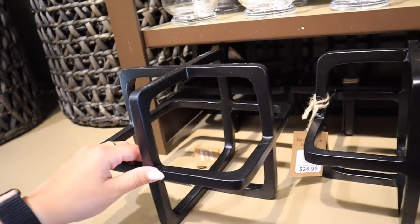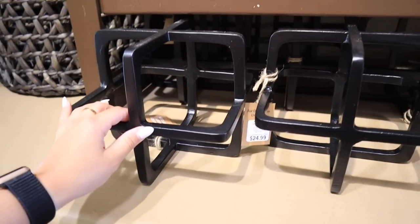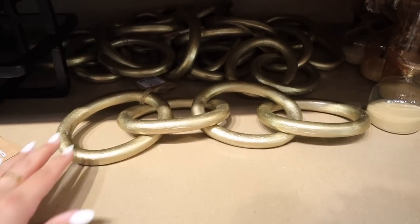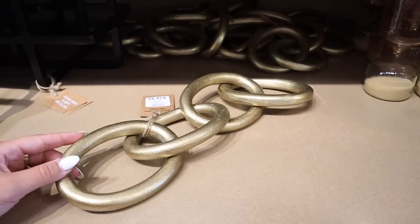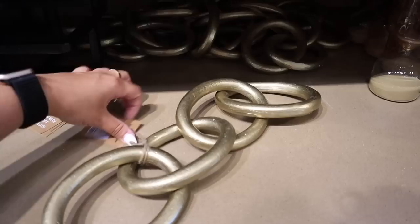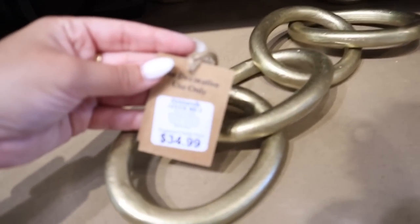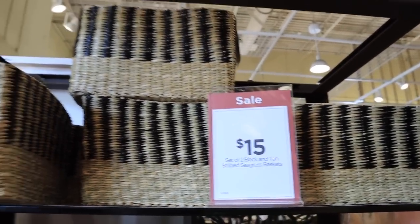Ooh, I love this little geometric piece of decor. This is $24.99, and then this is really, really pretty too. People love doing these little knotted metal bands, perfect to just lay there just like they are, a great layering piece. And this one is $34.99.